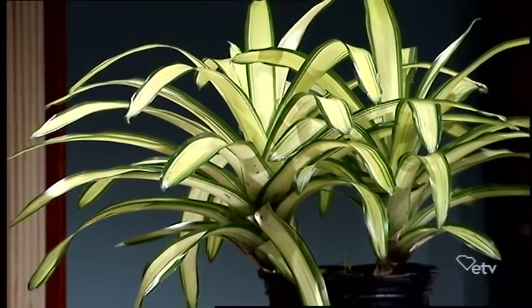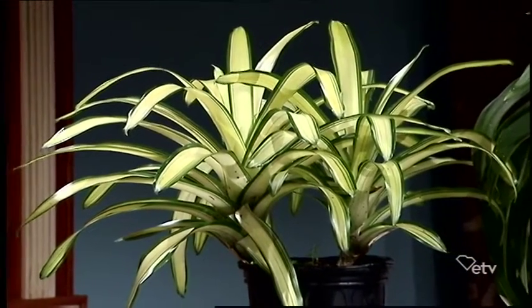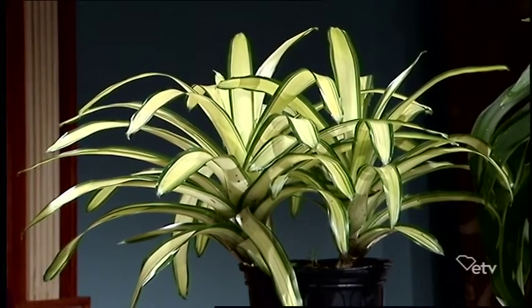When we see an empty spot, something that's kind of languishing, we'll just take it out and maybe pop a Bromeliad in. That makes me think that they're pretty easy. Very easy. Very easy. Okay.